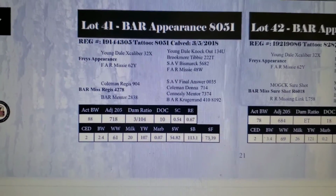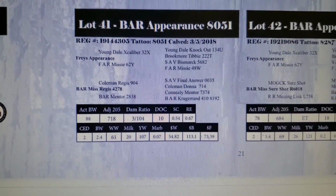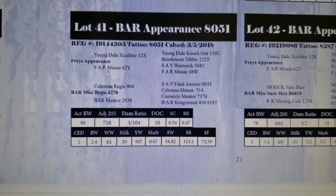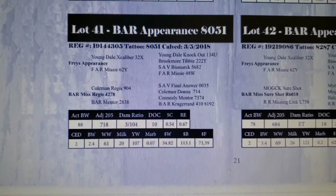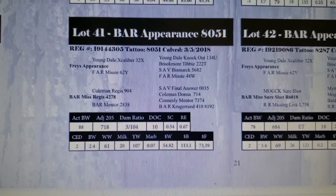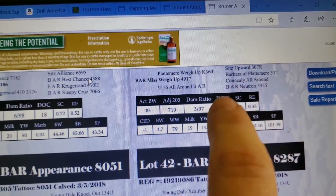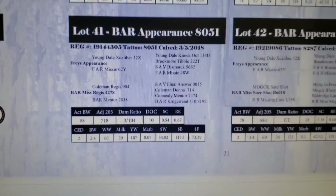The DOC, that's a docility score. That's something some people really look at. That has to do with their temperament, I guess, how they are around people and whatnot. That's a 10. I can't remember what the scale is, but the higher the number, the more docile they are. As you can see, this one up here, he's got a 22. This guy's only got a 10.